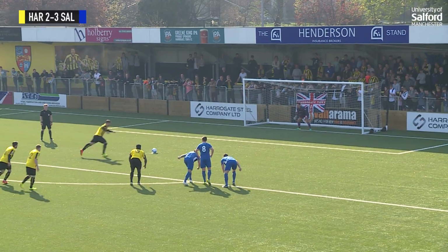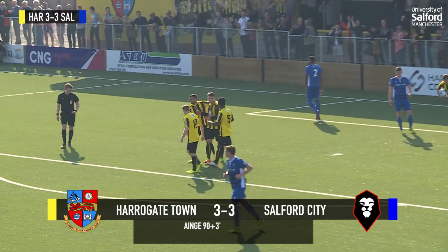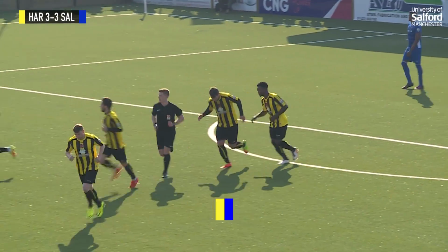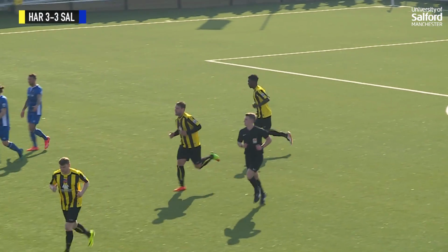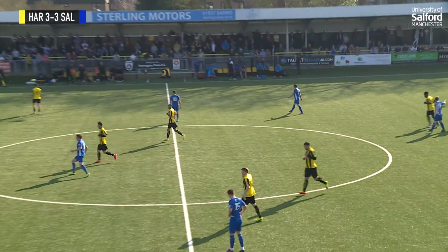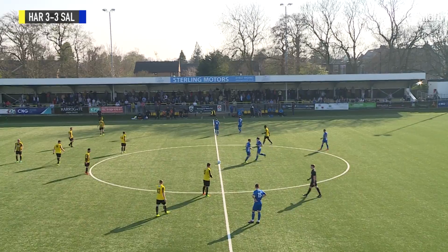2.5 minutes into added time. Ainge goes to the left-hand side, beats Lynch first time this time. Harrogate 3, Salford City 3. And that's just absolute madness. A hat-trick of penalties from Ainge. You can't say they've deserved it. And Salford really need to push all men forward in this final minute.